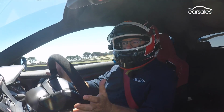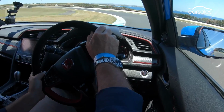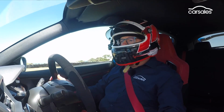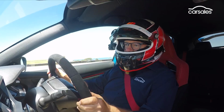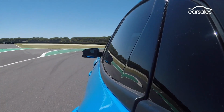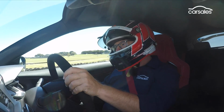Hot hatches really come into their own on the racetrack, or I should say good hot hatches do. And the Civic Type R comes alive on a racetrack like Phillip Island. These big, fast, flowing corners aren't always a front drive car's best friend. But here, this Civic Type R feels incredibly well balanced, and on the slower corners really drives out with some authority.